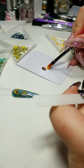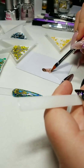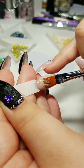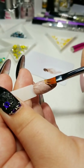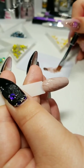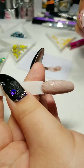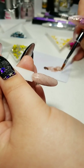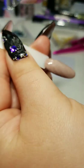Okay, so now I'm just going to take some of this color and I'm going to rake it through basically. And I'm going to squish my brush like this because I don't want it to be all the way together. And I'm just going to start pulling through. This gives a wood grain type texture. I feel like I need a little bit more at the bottom. There we go. Alright. So I'm going to cure that for at least 30 seconds.